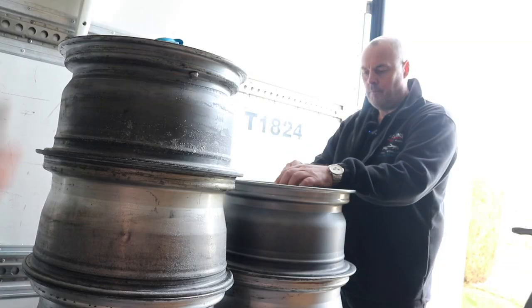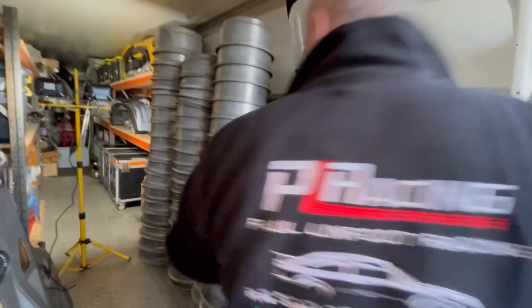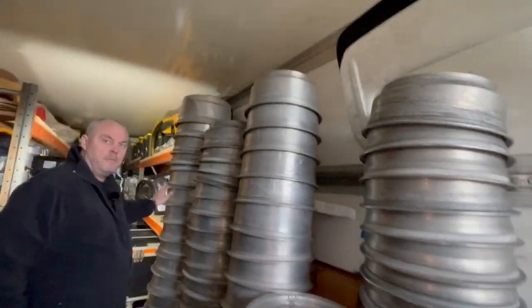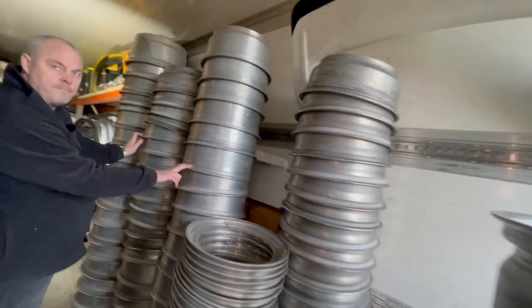So did you get all these wheels as well, Paul? Yeah. So they're the barrels. They're the inner bits. That's right. What we've got there is they're 18 inch. Right. 17. All right. 16. And they've all got the size on?